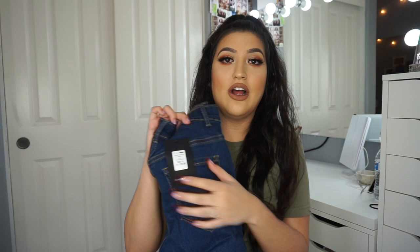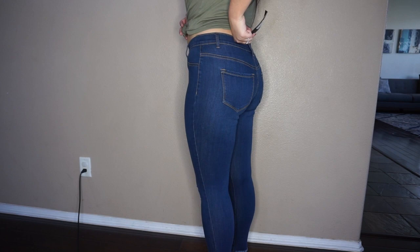The next pair of jeans are also brand new, so I haven't worn them because they still have the tag. And these are called your Always Leaving Jeans Medium Wash. I love these jeans. I think these are another pair of your favorite classic skinny jeans to wear to sports events, to the park, to family barbecues. When quarantine's over, I'm gonna be rocking these jeans to a family barbecue.